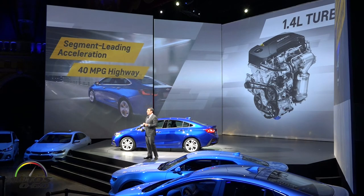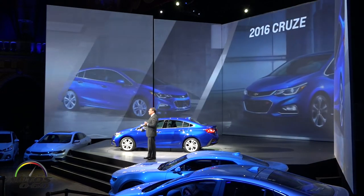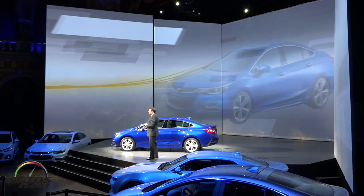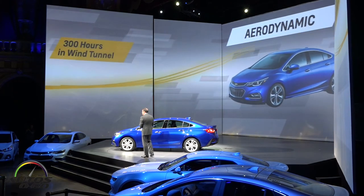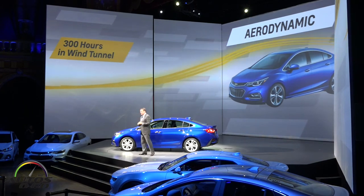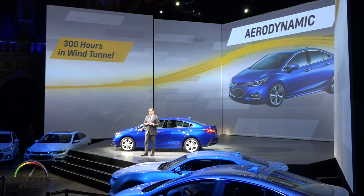In terms of design, the 2016 Cruze takes on the new global face of the Chevrolet family. But, like all siblings, it has its own unique personality. It inherited some traits from the new Malibu and Impala, but there's a sporty attitude that's all its own and completely new. Plus, we leveraged our expertise in aerodynamics and more than 300 hours in the wind tunnel. That achieved a design that is both sleek and efficient and beautiful.